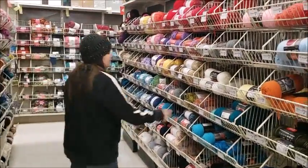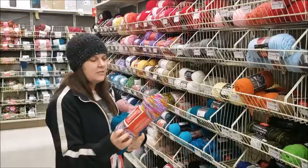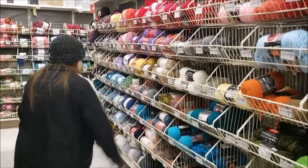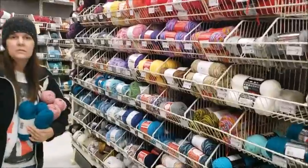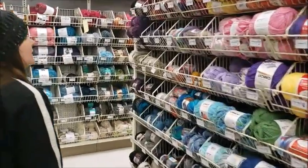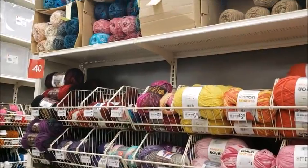Yeah, I was looking for these big craft marks that everybody's showing, the huge ones for $2.79, but she said they only had a few and they already sold. Bummer. I don't need them anyways. Like, totally bummed. I know. It is. Man, their yarn's expensive here.